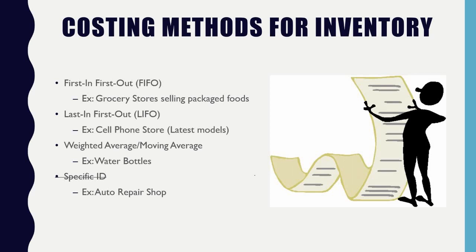And then the last one that we should know about is specific ID. The best way to describe specific ID is if you were looking at a car auto repair store, because of the inventory. It's not going to be a one-size-fits-all kind of scenario. In this case, they don't know what car is going to come in.